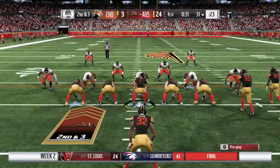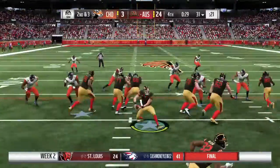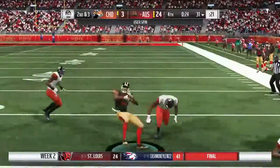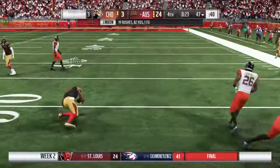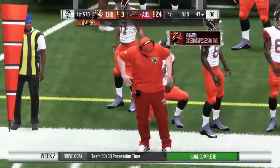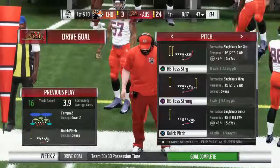Here we go now. 3rd and 19. Again, it's Mixon. Fancy footwork at the 45. And he slips up past the 45 before being tackled. That one good for 16, and the drive will continue.